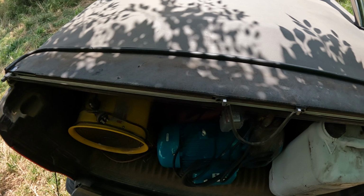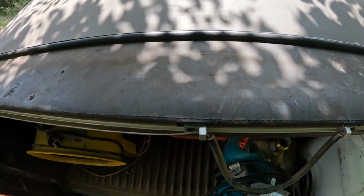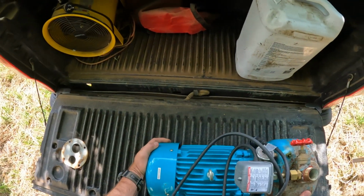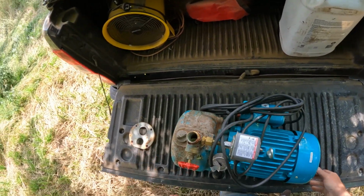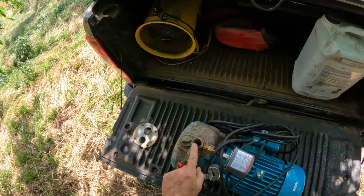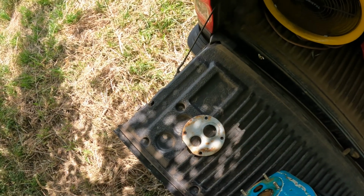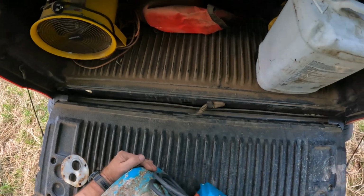Get that gasket out of the way. Spin it around. And we're missing a piece here to go into that high pressure pipe, unless it's still in the shed. The guys might have left it in there. We're missing a bolt, but I think I do have a spare one of them.